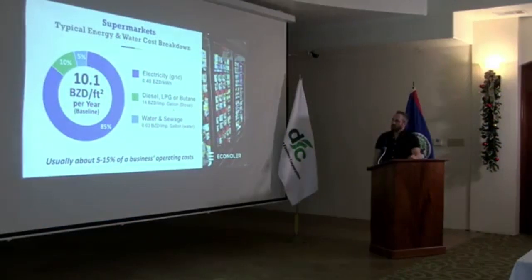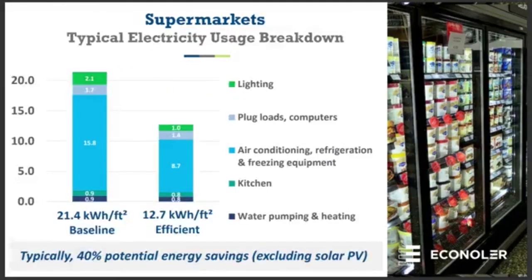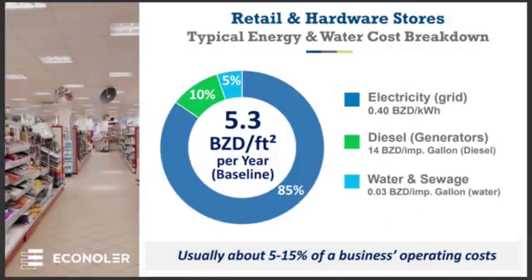Then we have supermarkets. The baseline energy cost would also be in Belize dollars per square foot, and again maybe 5 to 15% of a business's operating costs. Then we can look at electricity again. Pretty much the same thing here. Next we have the retail stores. Again, we can establish a benchmark cost and energy consumption per square foot of building. Again, 5 to 15% of business operating costs.